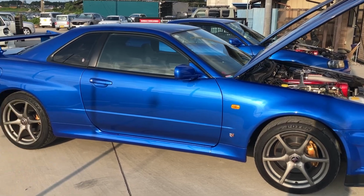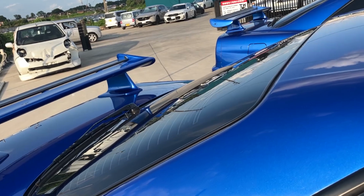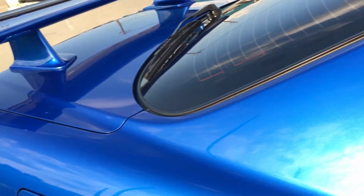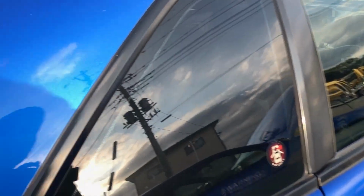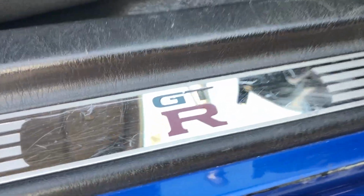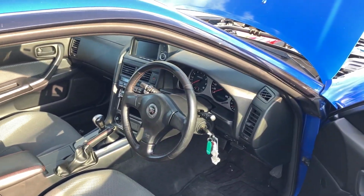Now, of course, there are some other kinds of stuff that affects prices of Skylines, of GTRs, if they are modded or... but let's have a look here. You can see it's really clean around here, right? And then, for example, let's just have a look here. Yeah, some scratches. And again, this is really minor stuff, but when we're talking about collector cars, collector items, this makes all the difference.